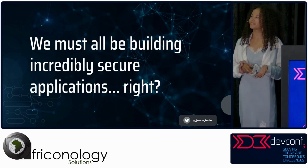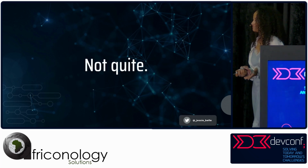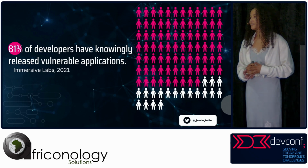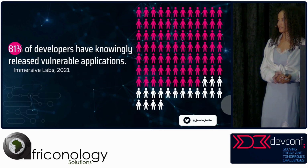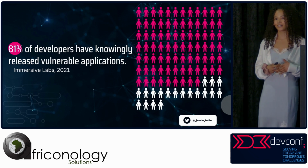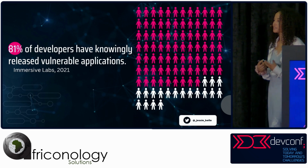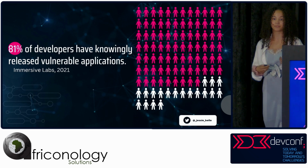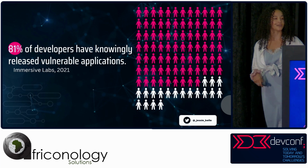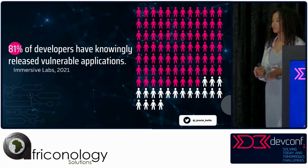We must all be building incredibly secure applications, right? Not quite. So a study in 2021 by Immersive Labs found that 81% of developers have knowingly released vulnerable applications. And I think it's quite a shocking statistic, but I don't think it should make us feel pessimistic. I think instead we should see this as a motivator for change. And I also don't think that this statistic is so high because developers don't care. I don't think it's a sign that they're not trying hard enough.